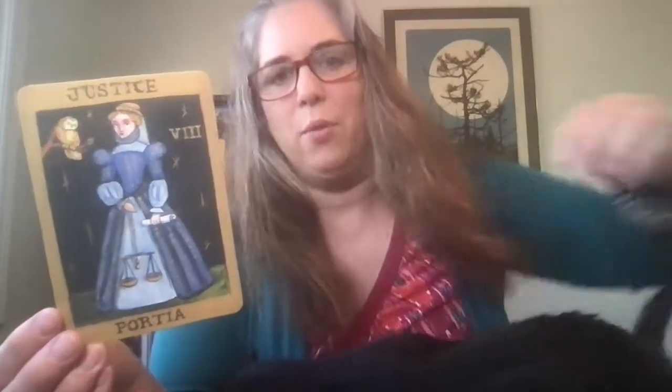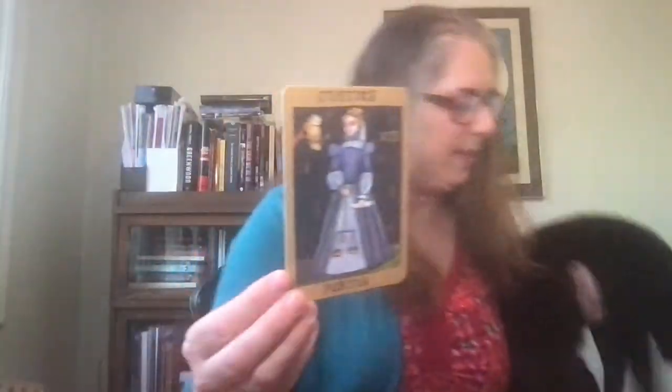But the other thing is that the bounds of her father's will are bonkers. She is to be married to the man who chooses one of 3 caskets, gold, silver, and then just a little dingy metal casket. And it's the metal casket that has to be chosen for her. So someone who's not interested in material things, someone who wants to do something for the right reason. This is what Portia represents. So I think she's a great justice card.